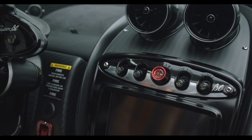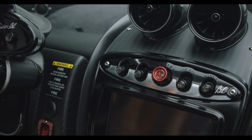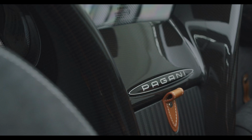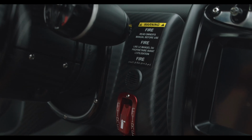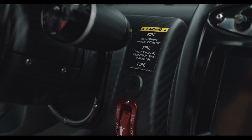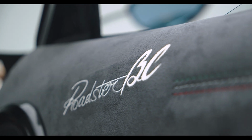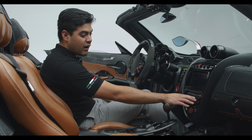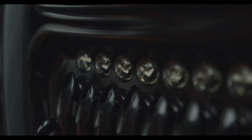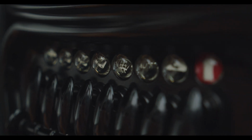Horacio Pagani, he's an incredible car enthusiast, and he takes inspirations from what he loves and truly combines it into his own creation. So you'll see little things inspired by different things in his life that have incredible meaning. For example, for the infotainment system right here, these buttons are actually inspired by a clarinet. And then the vents make you feel like you're in an aircraft.